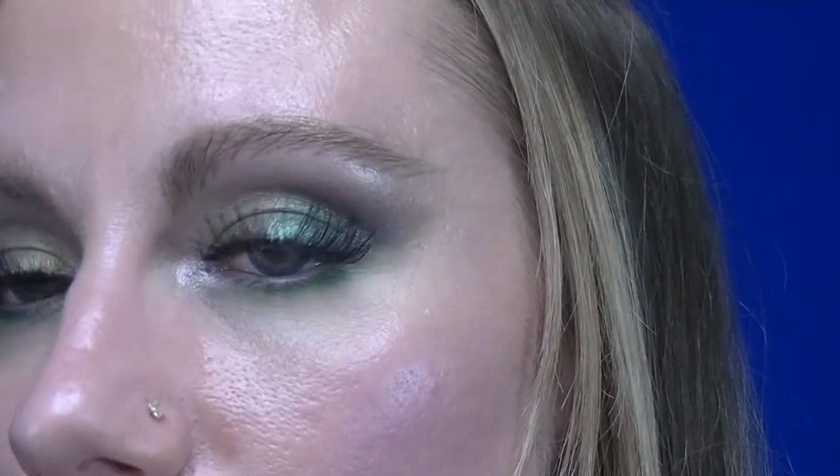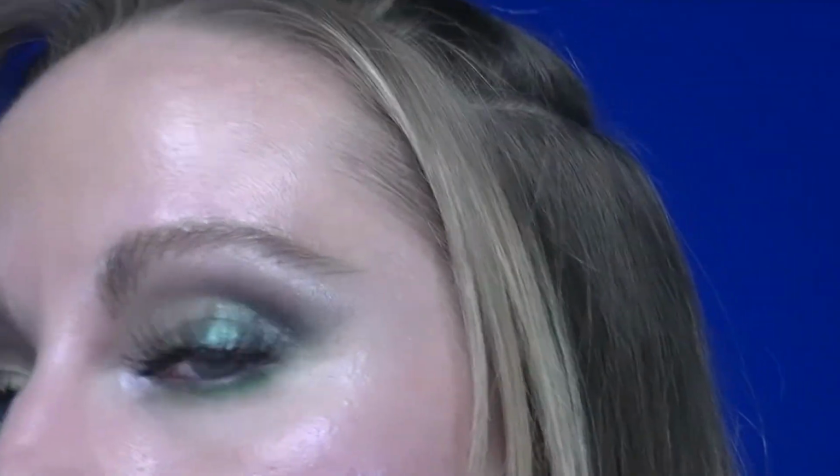What do you guys think? Oh my gosh. I mean, if that's not a beautiful eyeshadow, I don't know what is. It's just, there's so many different dimensions and colors in here. I am just obsessed with this eyeshadow palette. I absolutely love it.